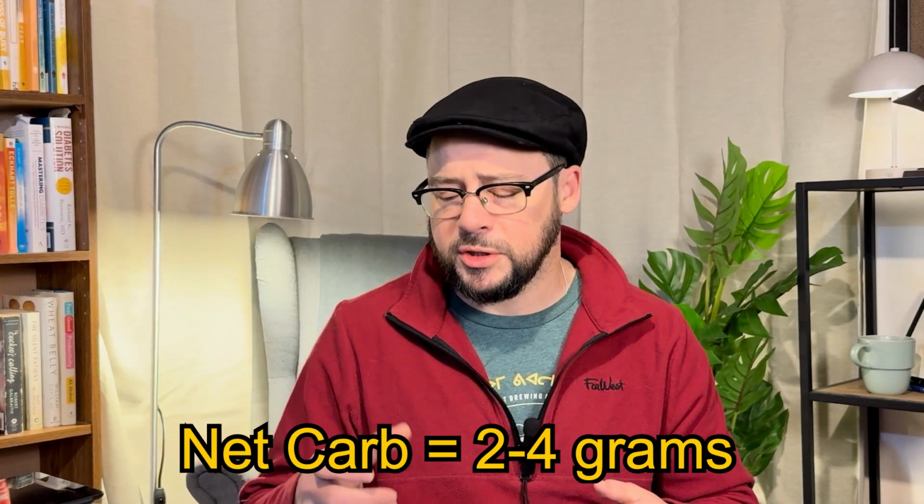I usually get one of these little ranch packages and eat that. It's about 1 gram. It's just nice to dip them into something. So my total meal is less than 4 grams of carb and a whopping 50 grams of protein. It's a pretty good meal for a low carb type diet.